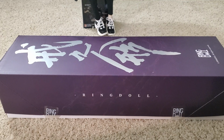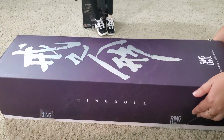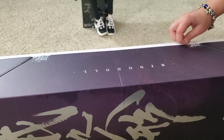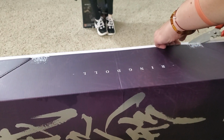And you pretty much know the drill at this point. It has four seals around it, which we need to open before I can get to the doll itself. Let me do just that.